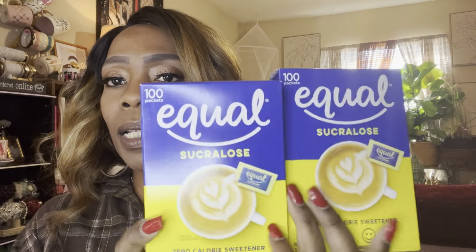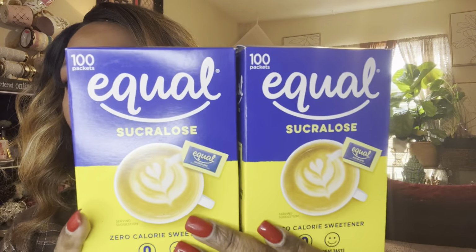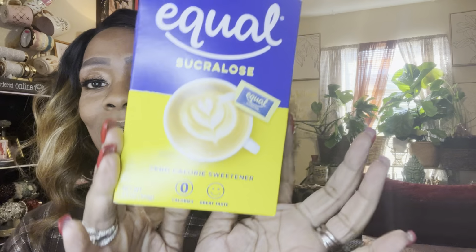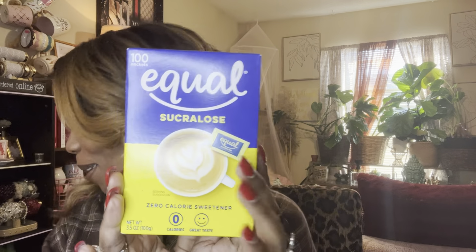And then I got some more Equal sugar, because this is the kind of sugar that I use now since I stopped using regular sugar. I just use the Equal sugar in the yellow pack. So, yep, it's a zero calorie sweetener. So I did pick up that.